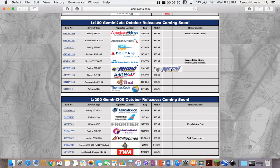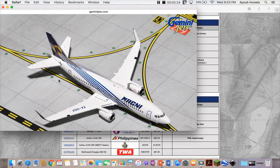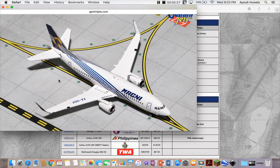I know airlines. I know a lot of damn airlines, but I've never heard of this one, Magni. And I did some research before I did this video. Apparently, it's a Mexican charter. You can kind of tell because of the registration, but it's a Mexican charter. They only have three of these planes, three of the 737-300s. They look actually really nice.